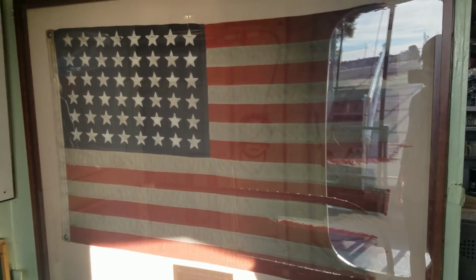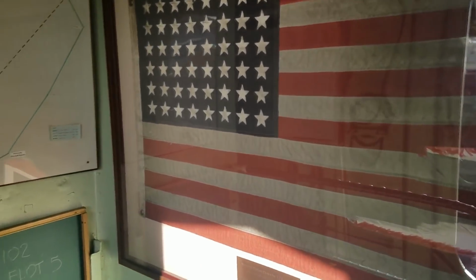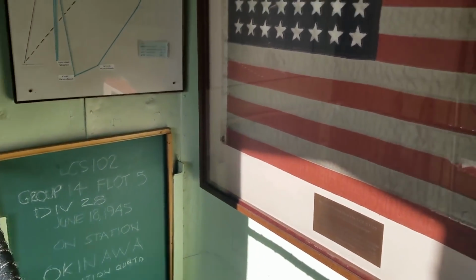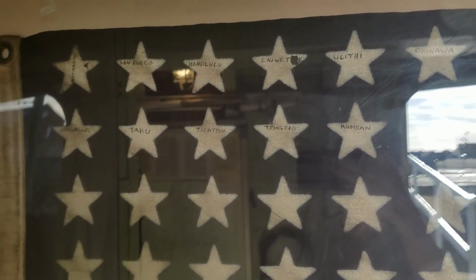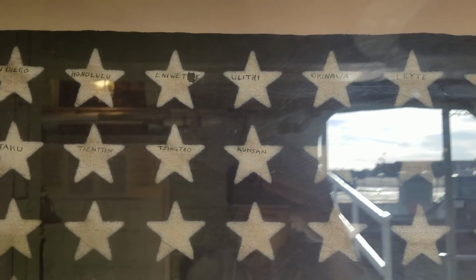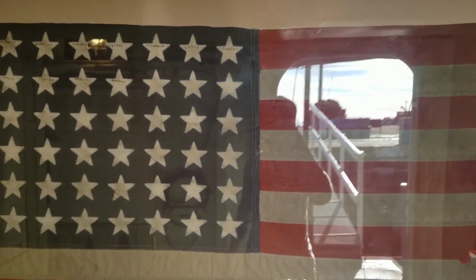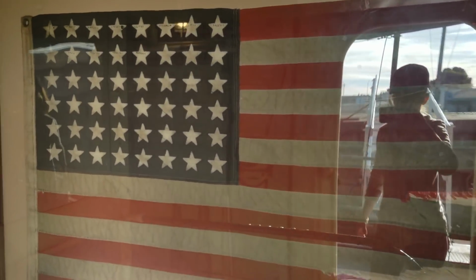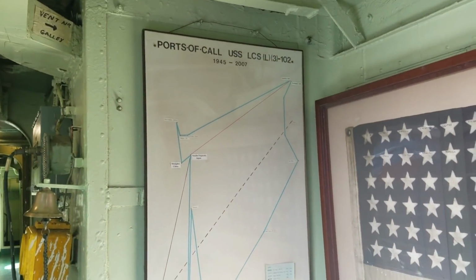Amazing. Okay, this flag is the exact flag that was flown over this ship during the Battle of Okinawa. How about that? Look at it. And what are these names on the stars? Places where it went to do missions. Oh, wow, look at that. They didn't pull Liberty. They went to those places to mostly do demining. The minesweepers would cut loose the mines. They'd come bobbing up. Yeah. And then they'd shoot them with the 50 caliber guns. Either they'd fill up with water and sink, or they'd blow up.